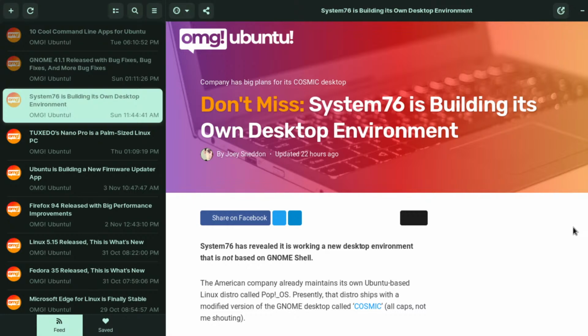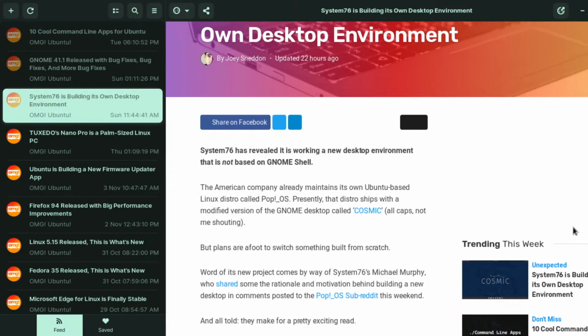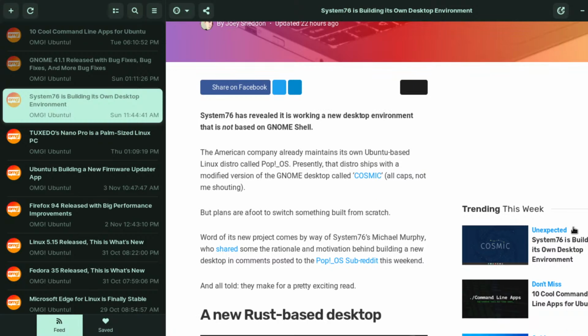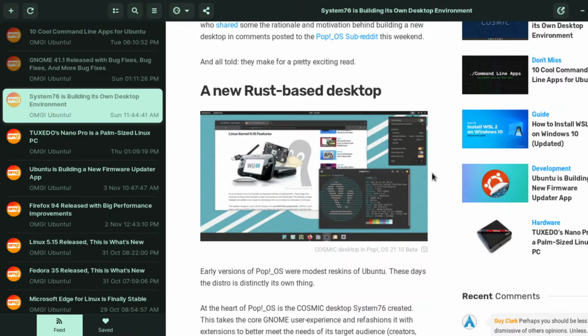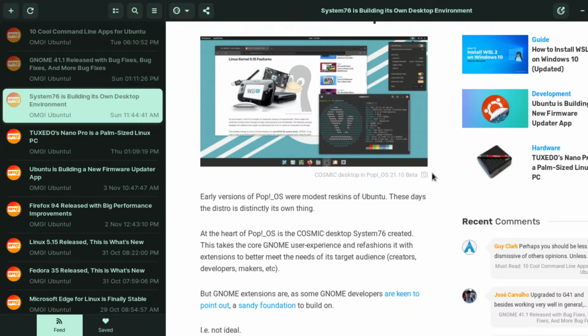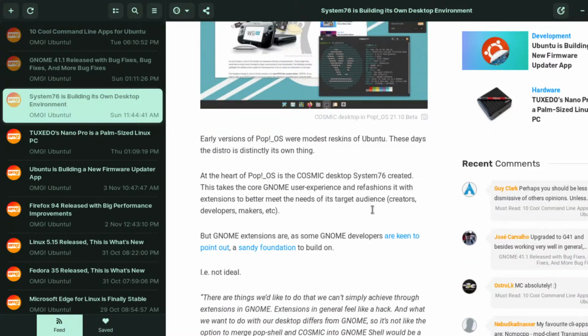All right, so this is from OMG Ubuntu. Let's go through this here. Obviously System 76 is an American company. I believe they're based in Denver, I think. Someone correct me on that. So they have their own Pop!_OS that ships with the Cosmic desktop. Well, they are apparently working on an all-new Rust-based desktop. Earlier versions of Pop!_OS were modest reskins of Ubuntu, as a lot of them are. And actually, the Cosmic desktop, I took a brief look at it. It seems okay.